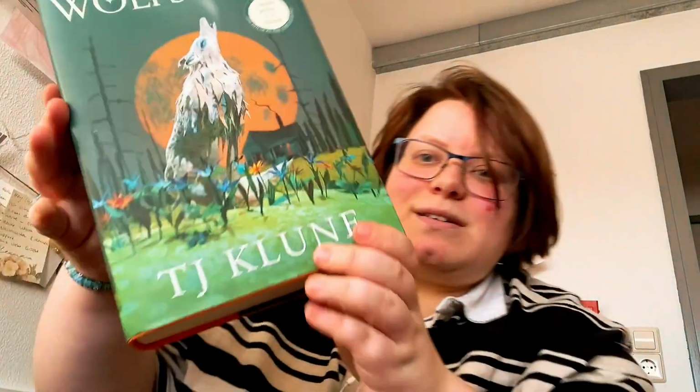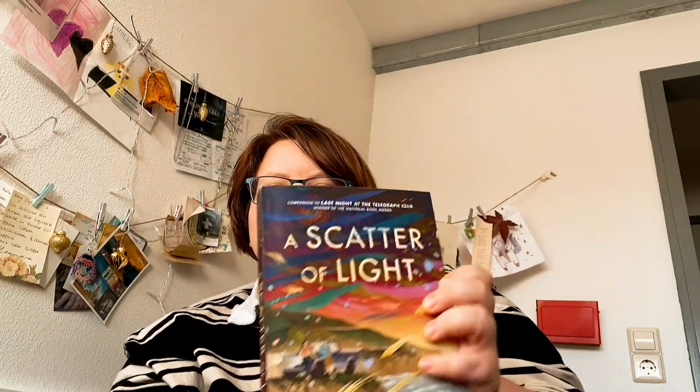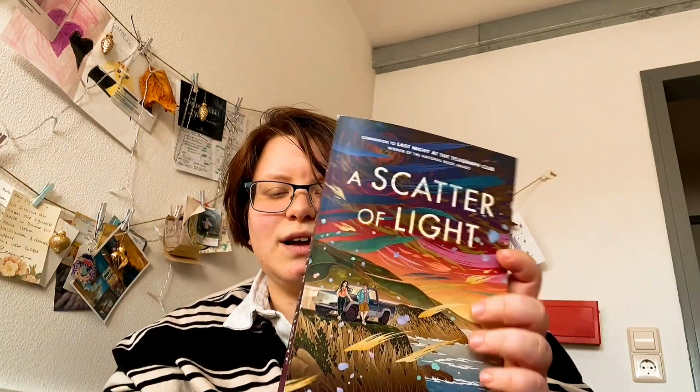Yeah, when I get to it. But like, I am swooning for this cover. So the book I have now is A Scatter of Light. It's also a rather thin book, so this is going to be fun to read as well. Font size, it also looks pretty okay to me, so it's not going to be straining my eyes too much. And I don't know when I'm going to read it, but I think I can sneak it in this year. I'm not going to make promises.